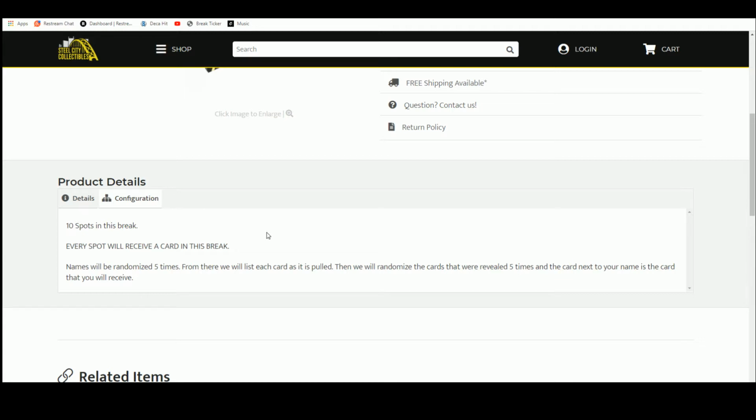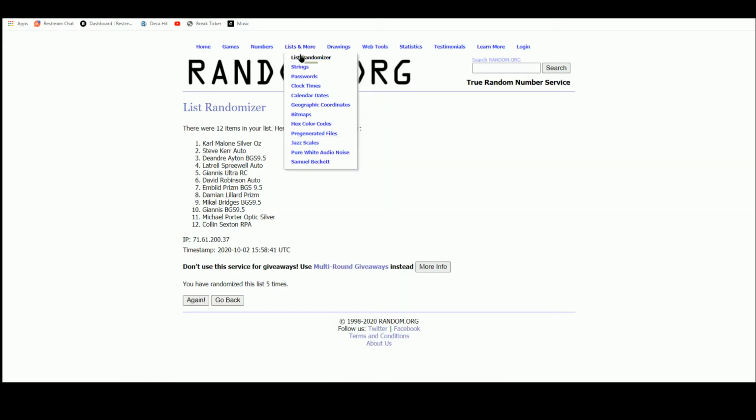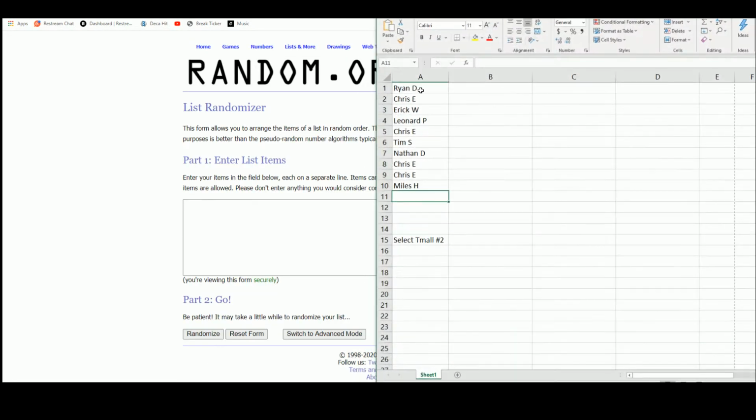We're going to randomize our names 5 times and then open up the boxes and list each card as it's pulled. Then we'll randomize that list 5 times as well. Pair the two lists up so that every buyer is matched with a card in the break. Let's go over to random.org. There are the 10 names.